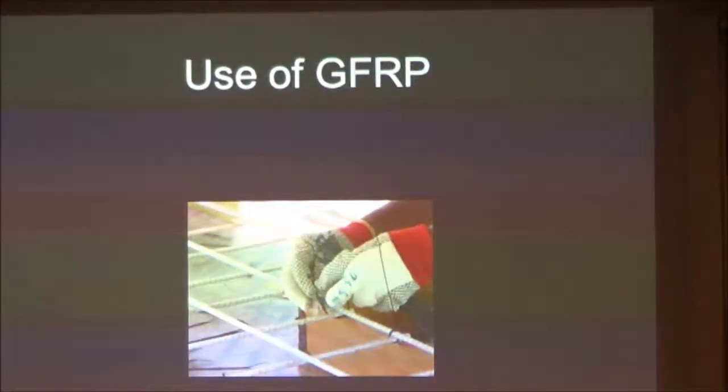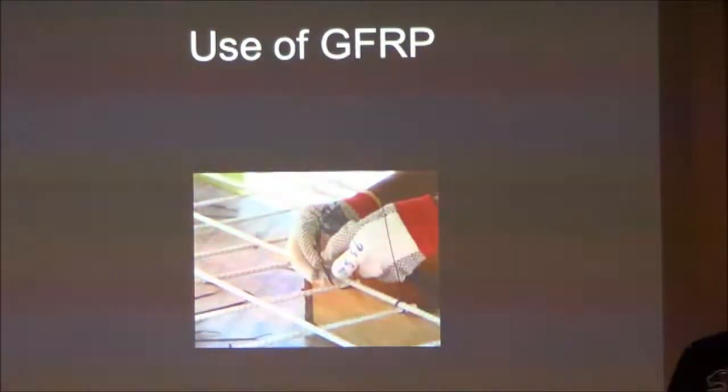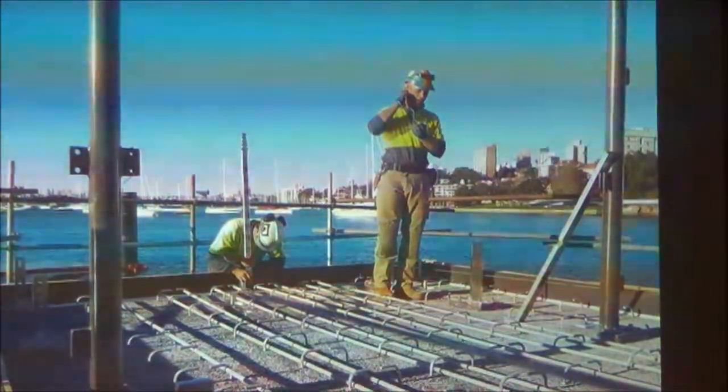Uses of GFRP, I've gone through some of them, but you can see here it's just being tied with an electrical cable tie. This is in Sydney Harbour. This is going straight on top of precasts. This is the first time that we used GFRP, on top of precasts with galvanised cogs, and we tied it onto that.